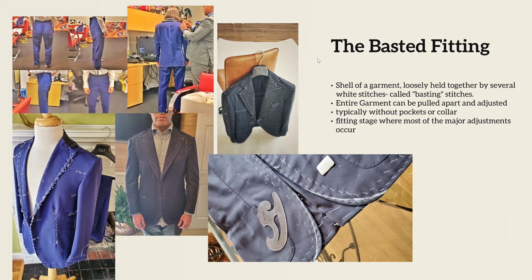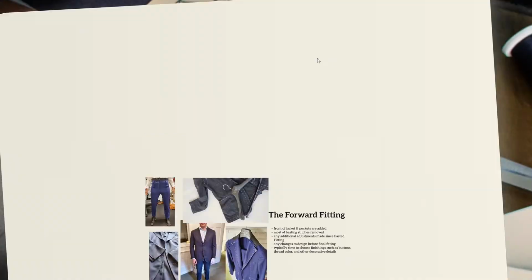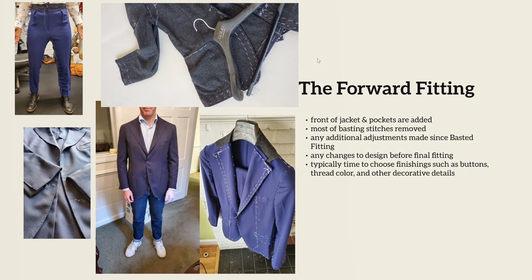So you can still change things if you want to change your mind. Even in the next stage, which is going to be your forward fitting, the garment is still not done. You can still make changes here. Some of the basic stitches are still in it. Typically we'll add pockets. If you haven't decided on pockets, we can decide on them at that stage.